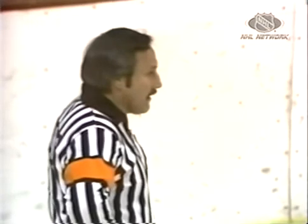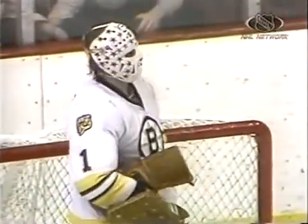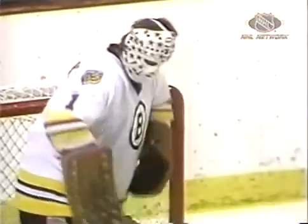A standing ovation for Gilles Gilbert here at the Garden. What a story that is. He played in only 23 games this regular season. Had played in only one playoff game in the last 2 years prior to his first star performance Tuesday night in Game 3 in this semifinal.